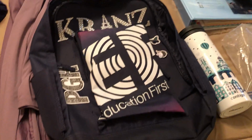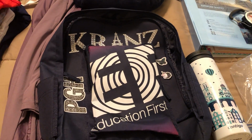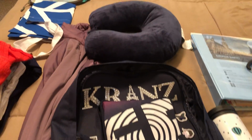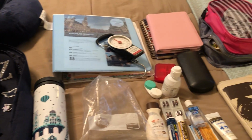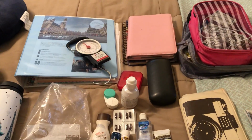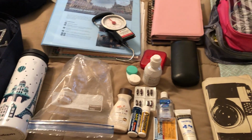Now it's time to pack our carry-on. As you can see, I have my personalized EF Tours backpack. I use this all the time on tour. It's my number one go-to. It goes through many different phases over the course of a trip where I add things, I take things out. I spread out everything that I'm going to be taking on the plane with me, and I'm going to go through it and show you. And if you get some ideas about it, that's awesome.